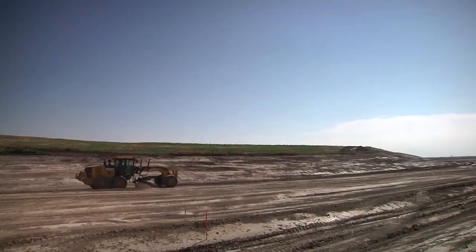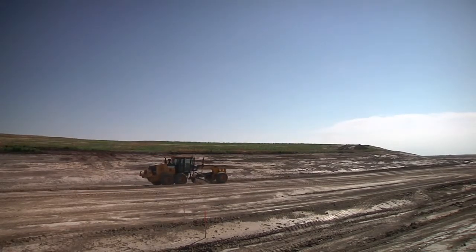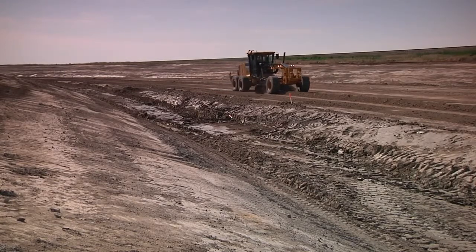The project we're on right now is called the Freiburg Rail Facility. It's going to be an oil loadout facility. It consists of about 1.5 million cubic yards of dirt moving, and it'll have a total of about 4 miles of rail. I take care of all the GPS equipment that's on the job site.